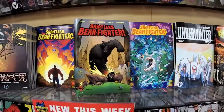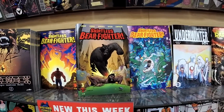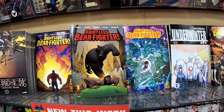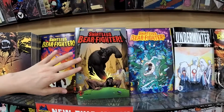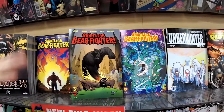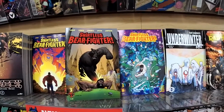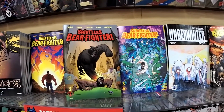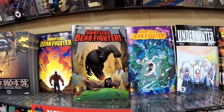This is one of the most ridiculous comics on the stands. I mean, if the name alone wasn't going to be your clue, it's called Shirtless Bear Fighter. That's a pretty clear indicator that this book is ridiculous. But let's look at this cover. We have a giant bear with an eye patch and a giant scar over his eye beating up a man, like ground pounding him, and just taking him to town. And it's a crazy story.